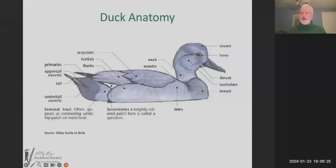You have the throat, you have the breast, the sides, and the flanks. For example, off the top of my head, the flank of a northern shoveler is going to be like a chestnutty brown, chocolatey color. The other thing that gets really cool about ducks is they have this unique secondary patch, and this is their secondary feathers. So you have the primaries, which are the flying feathers, and then underneath the flying feathers are the secondaries. And there is frequently in ducks what's called a speculum. And in the case of ducks, the speculum is frequently very brightly colored, which is really cool.